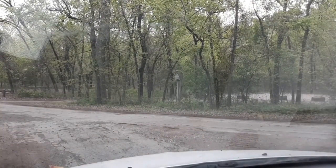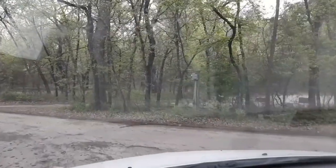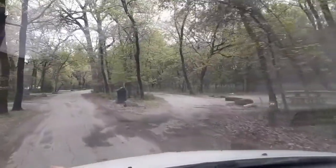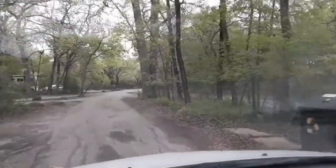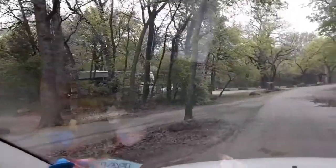Where's my pamphlet? Oh, sure, it's way back there. I can't get it now. But this is the Chickasaw National Recreation Area. Okay. Right there's Camp Post.